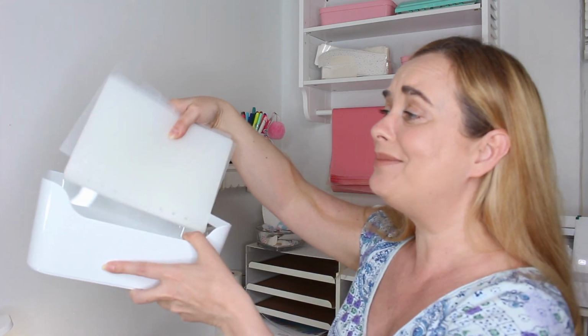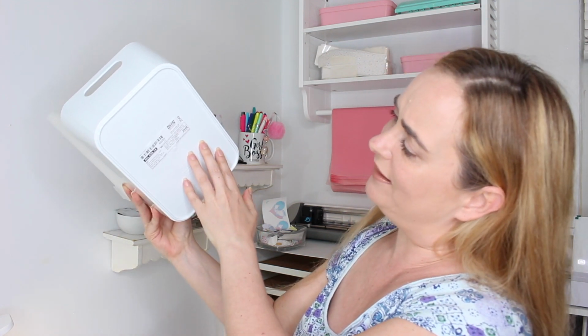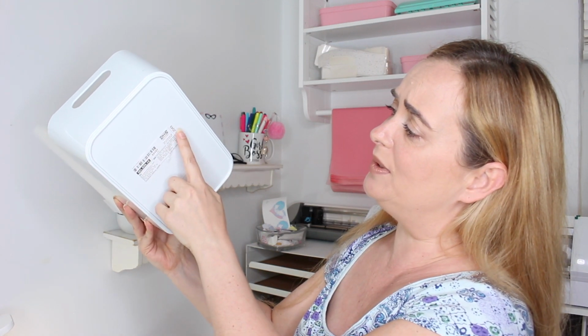They are hole punched already for the binders, but guys, they fit perfectly in these bins. Now I got the bins at IKEA. I'm not sure what these ones are called. I think they're just the IKEA bins. It's 2049. They fit perfectly in here, and so do my stickers. So everything is going to be switched to this. Like I said, no more cutting any more dividers. I'm just going to be using all of these from now on.